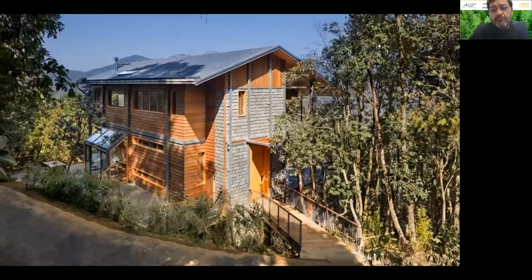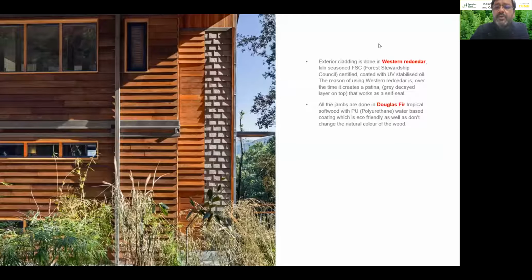That's the combination of local slate as shingles and Canadian wood as outside. The outside was Western red cedar. There's the south side with a small conservatory, the south court we call it. Even the boardwalk was made out of wood. A more detailed shot where again the external cladding is Western red cedar. This is forest certified wood.